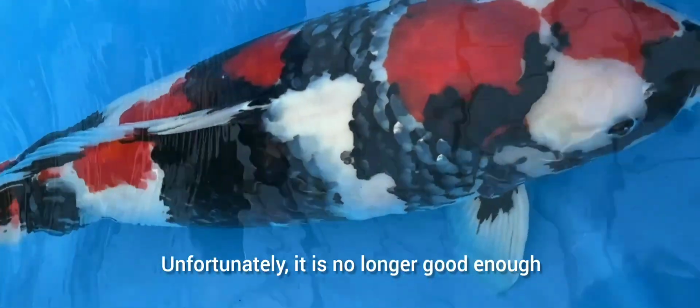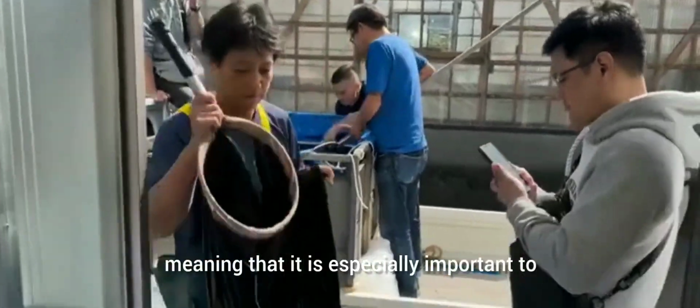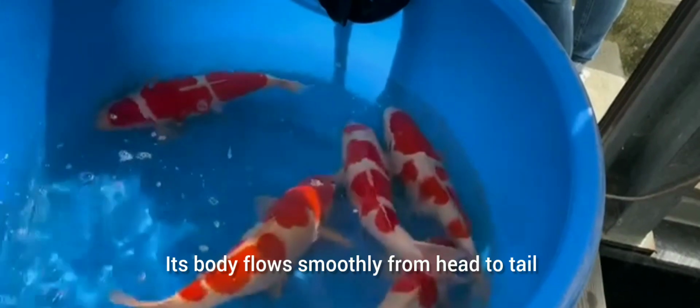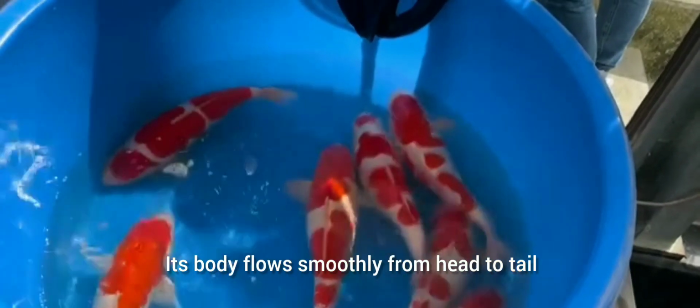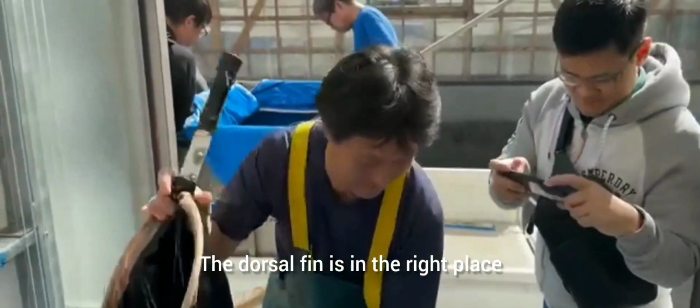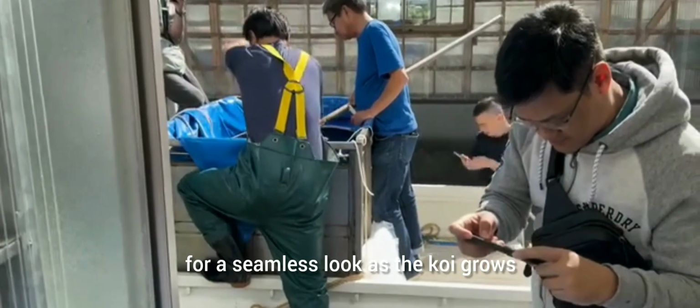Unfortunately, it is no longer good enough that the koi come from Japan. Many newer breeders are less fussy with the fish that they send to the UK, meaning that it is especially important to do your research on the breeder. A koi with an ideal body shape has proportion and balance. Its body flows smoothly from head to tail, with a visible spine under the skin. The dorsal fin is in the right place, and the tail has enough depth for a seamless look as the koi grows.